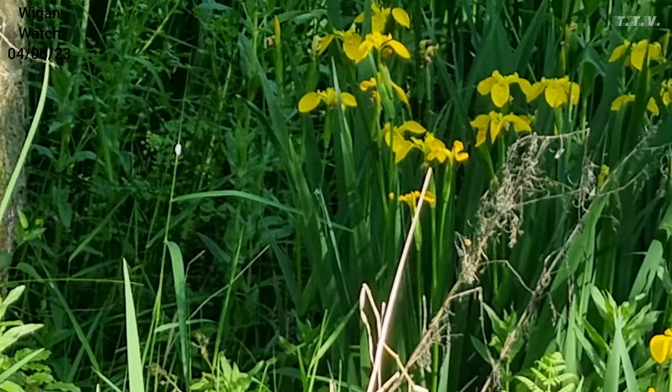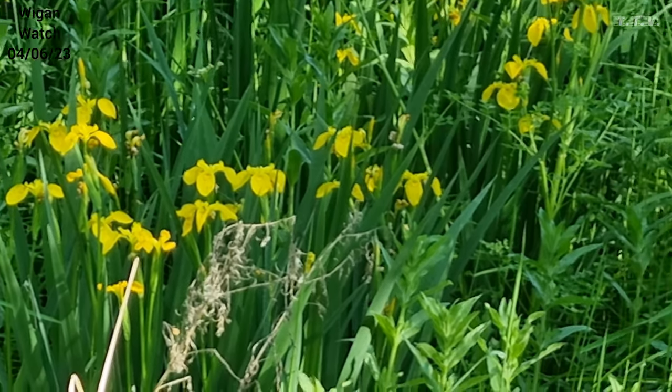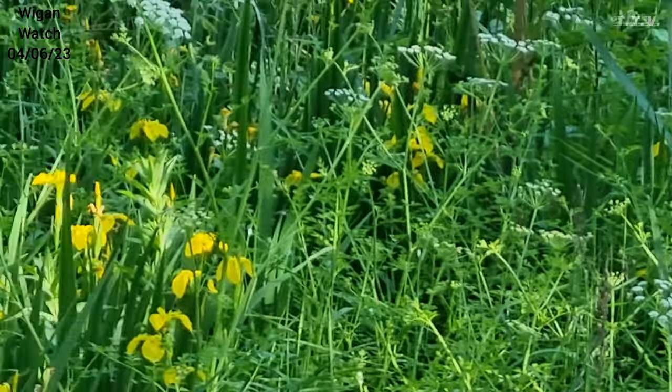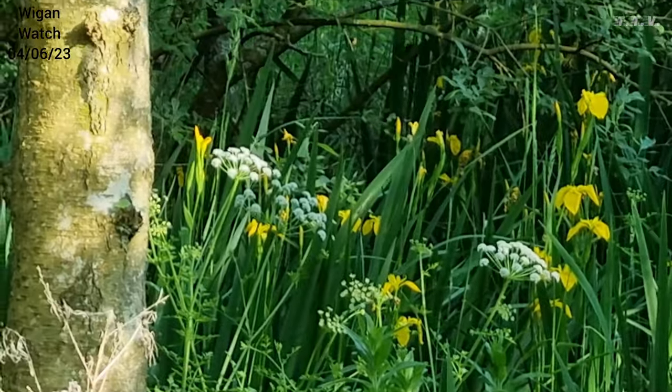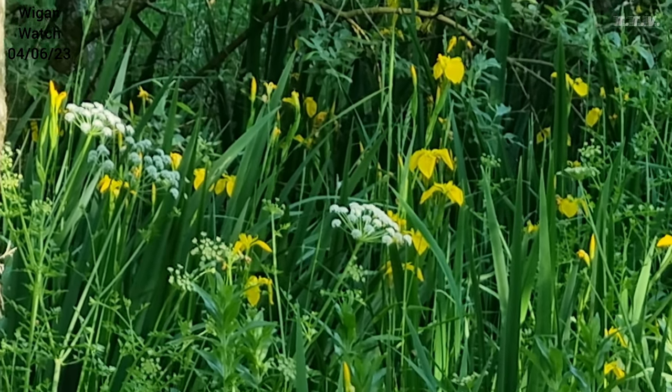So I was walking back along the canal, and I've come across these. And I thought they were daffodils, and I thought these are blooming late, literally. But no, I'm not an expert on these things, but they look a little bit like orchids. Don't think they are, but that's what they look like.